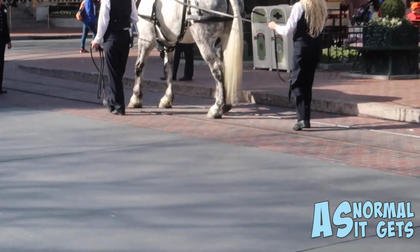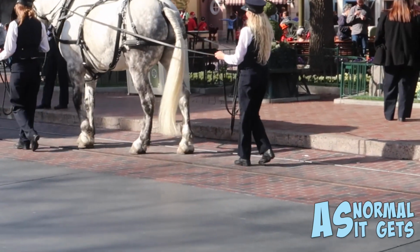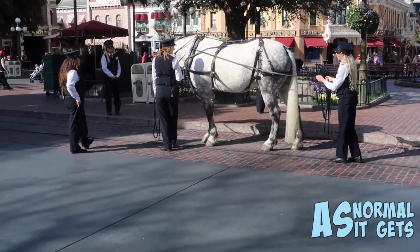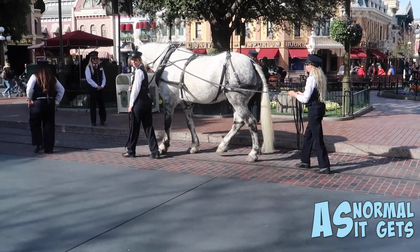Here you can see the cast members. They're training a horse that will eventually pull the horse-drawn streetcar. And this is what is involved with the training.